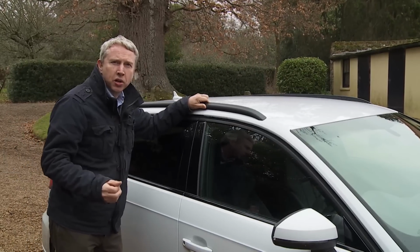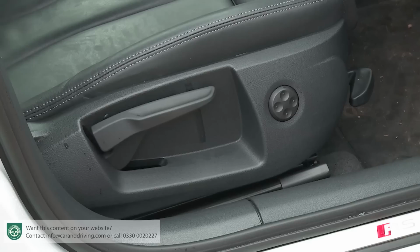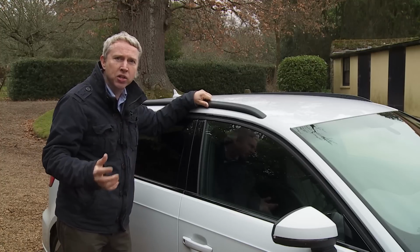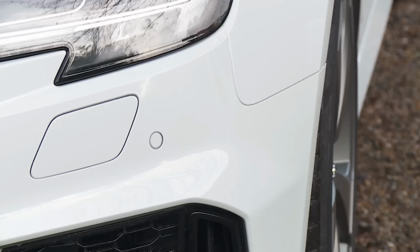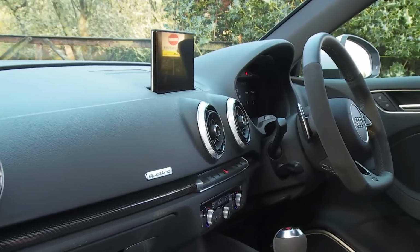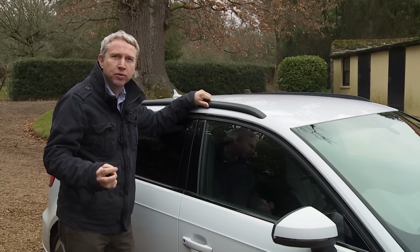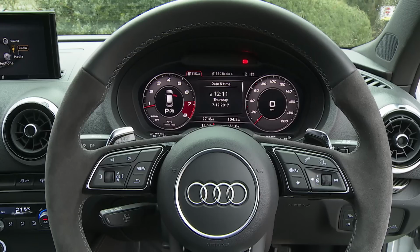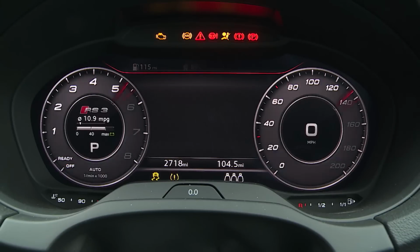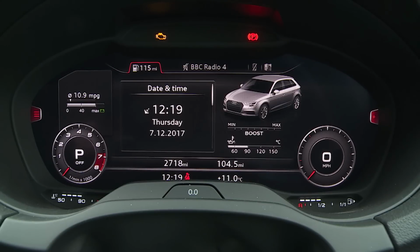Inside, standard features include embossed Napa leather trim with contrasting stitching and heated front sport seats with cushion angle adjustment and extendable thigh support. The brand also throws in the Audi Parking System Plus acoustic and visual front and rear parking sensors, along with various storage nets and an aluminium trim finishing pack. More aluminium features on the pedals, and there's illuminated door sill trim and titanium grey 3D interior inlays. Plus a 3-spoke, flat-bottomed leather and Alcantara stitched RS steering wheel, through which you view a set of all-digital Audi virtual cockpit instrument dials that here include an RS-specific menu.